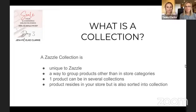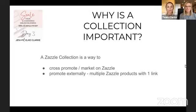What this is, is regrouping things and moving them around, almost like a Pinterest board, so to speak, but on Zazzle. Okay, so why is a collection so important?